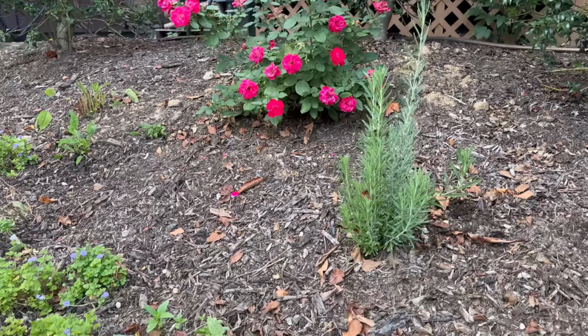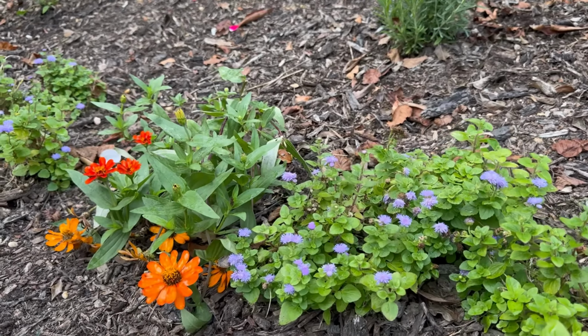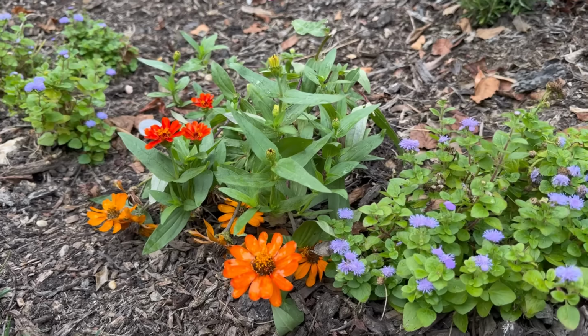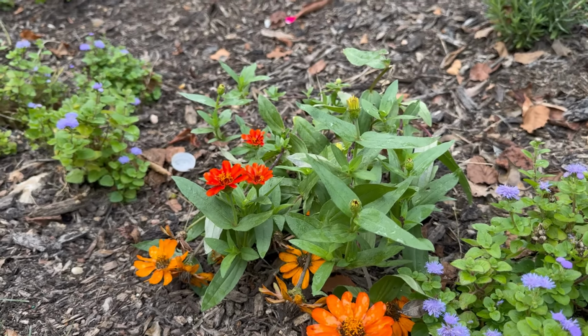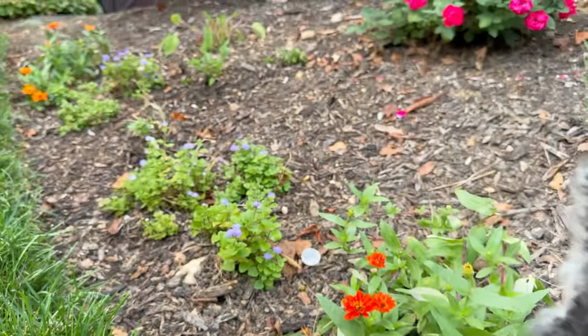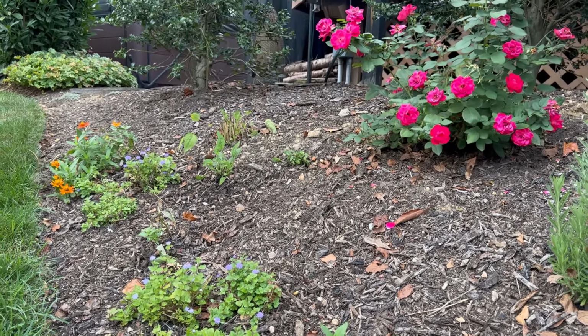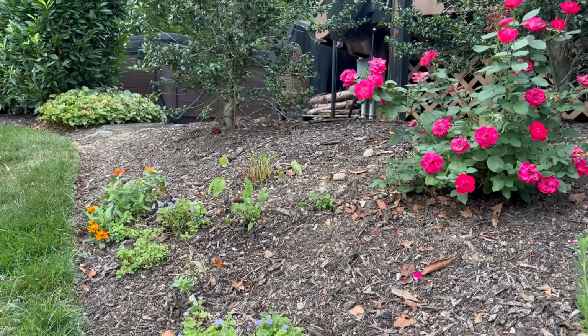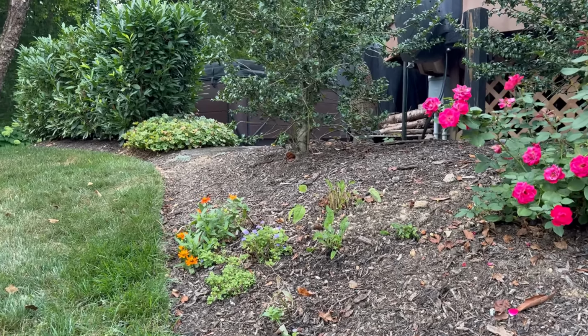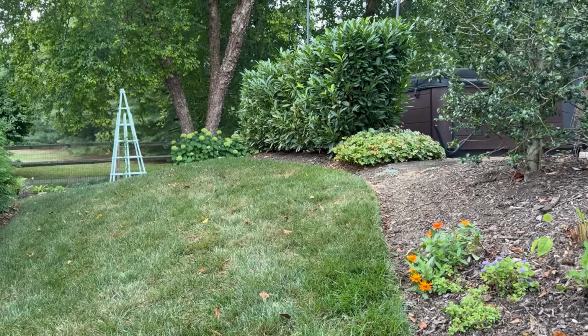And then this is what I added this past week, just some alternating patches of ageratum. Three more Fire Profusion zinnias. And just kind of repeated that down the lane, and a rescue patch of coneflower down there. So definitely this area is kind of a holding bed and a work in progress.